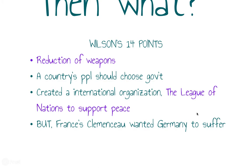The first thing Woodrow Wilson says is everybody needs to reduce their weapons because militarism is the reason that we got in the war. The second thing he will say is a country's people should choose their government. When you think about that, what type of government is he implying? Also, he created the international organization called the League of Nations, which was to support peace. So that means everybody could be part of this league, and then they're going to support peace and they're going to work collaboratively to try to have peace before war escalates.